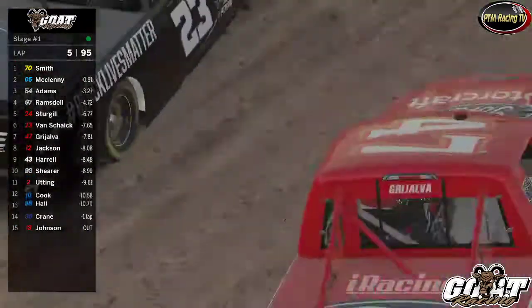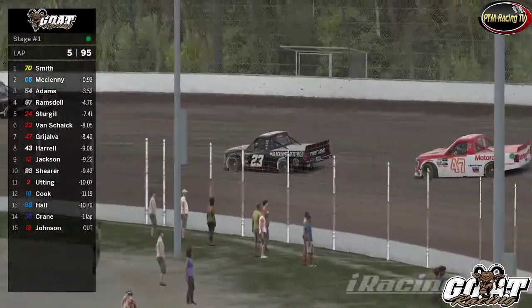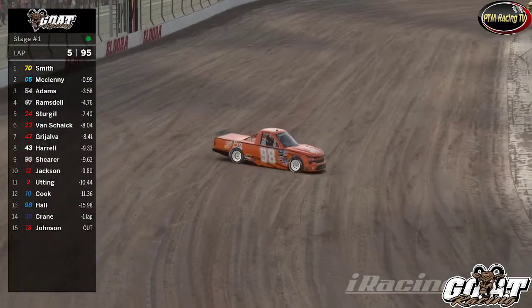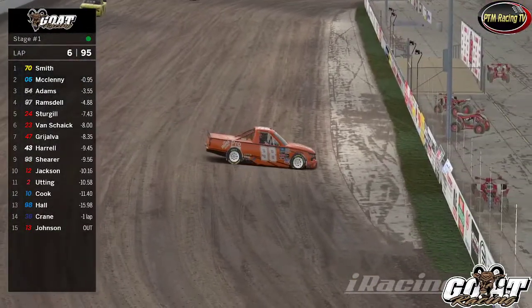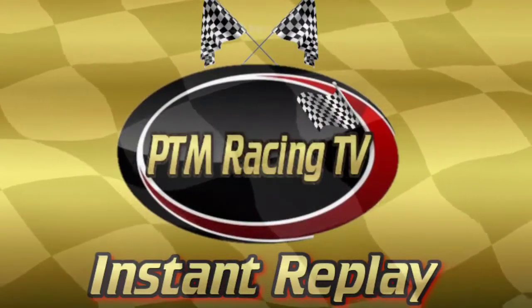Richard Crane with that damage right now on the 90, on the 36, just too much to bear. Christoph Hall, problems of his own right here. Gets spun and turned around there on the front stretch. He's having a hard time recentering it. Let's take a look at the replay, see what happened exactly.